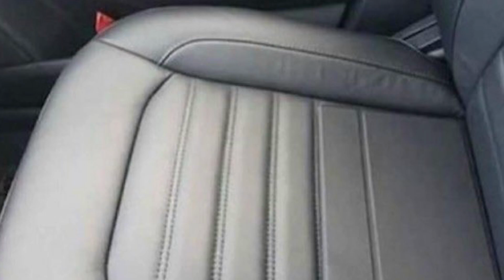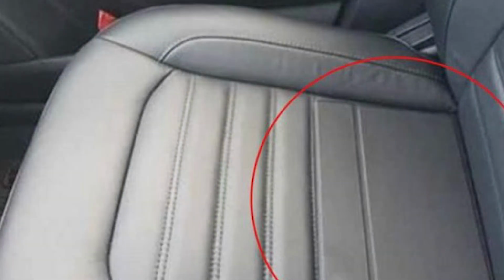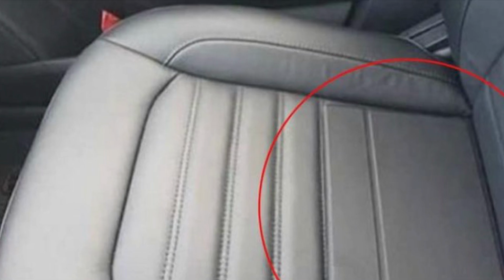Okay, you guys, so the iPad is actually right here. The case of the iPad blends in with the seat so well that it appeared to actually just be the same design as the seat. Yet, that is actually just the iPad's case. Crazy, right?